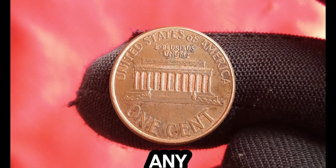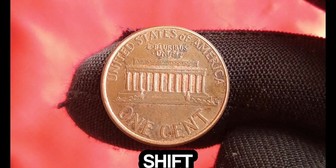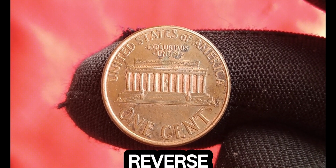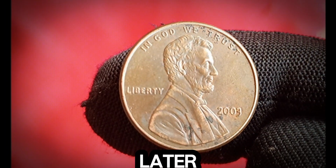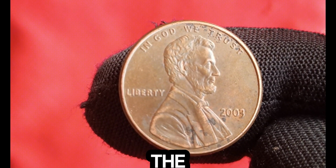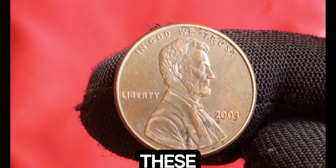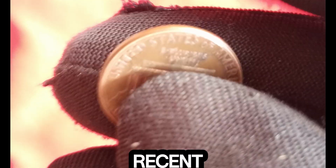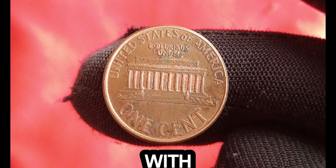This year didn't introduce any major design changes, but it marked the final chapter before a significant shift. The 2003 penny still featured the classic Lincoln Memorial on the reverse, which had been the standard since 1959. But just 6 years later, in 2009, the reverse would change to honor Lincoln's bicentennial, making the 2003 penny part of the last generation of memorial-back cents. What makes these coins especially interesting to collectors is that some of them, despite being fairly recent, were minted with rare errors and special conditions that make them incredibly valuable today.